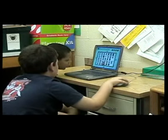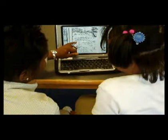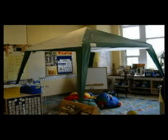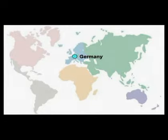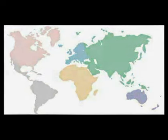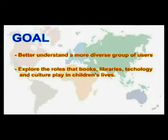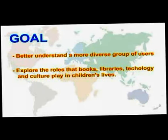In the spring of 2003, we began to work with 12 children, their parents, teachers, librarians, and principals in 4 countries: Germany, Honduras, New Zealand, and the US. Over the next 3 years, our goal is to better understand a more diverse group of users and explore the roles that books, libraries, technology, and culture play in children's lives.